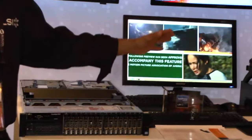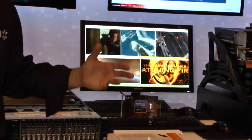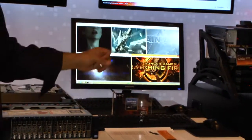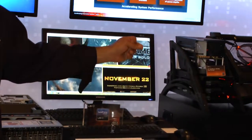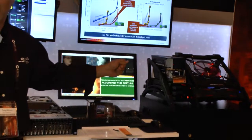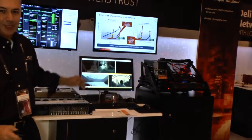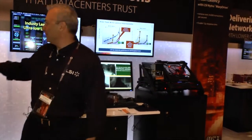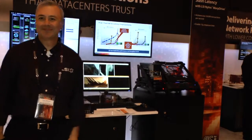In here, we're demonstrating a prototype version of our Nytro PCIe flash controller with our latest SandForce controller, the 3700 series. It's an NVMe capable device, and this is a working prototype. Soon this would look like one of these cards, but for now we have it disintegrated like that.